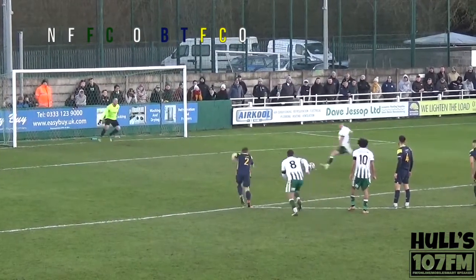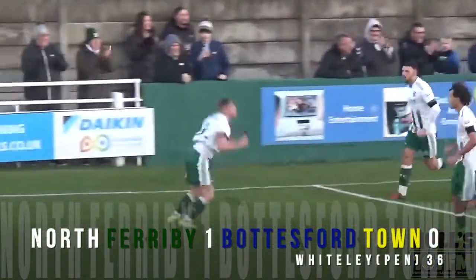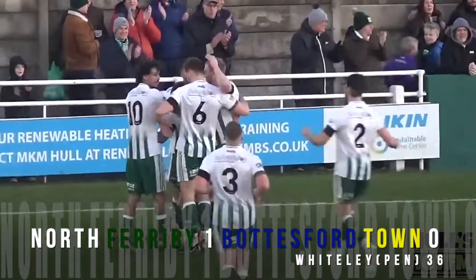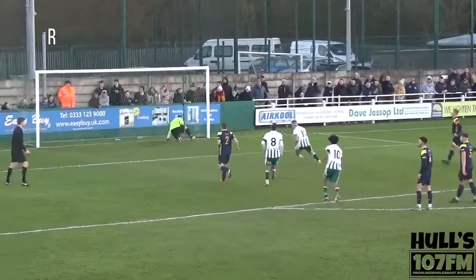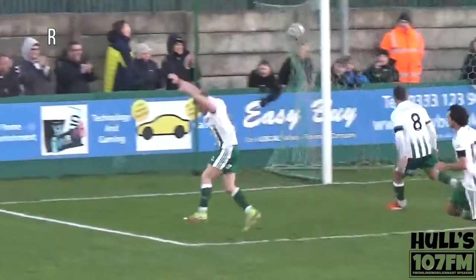Steps up, Josh Whiteley sends the keeper the wrong way and opens the scoring. Does his iconic celebration, and it gives North Ferriby the opening goal in this game. It's North Ferriby 1, Bottesford Town 0, 31 minutes gone.